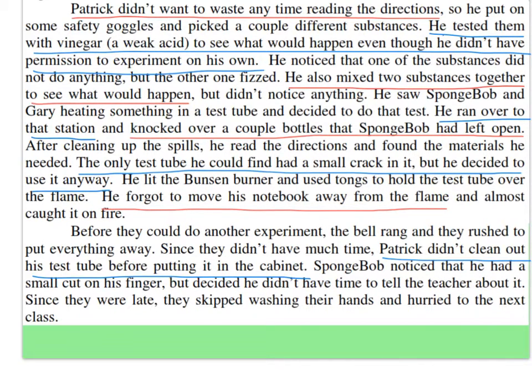The 16th mistake was Patrick didn't clean out his test tube before putting it in the cabinet. The 17th mistake was SpongeBob noticed that he had a small cut on his finger, but decided he didn't have time to tell the teacher about it. And the last safety mistake was skipped washing their hands.